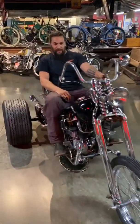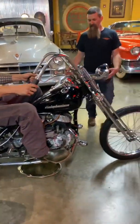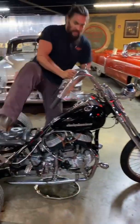Look at this thing. This old cop bike ran into a tree behind a gas station. The world loves you. Thank you for being here.